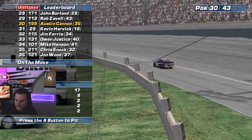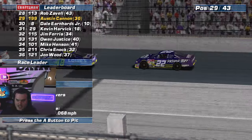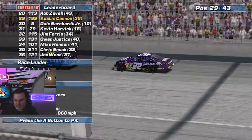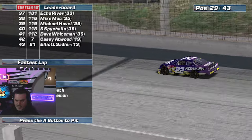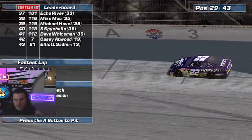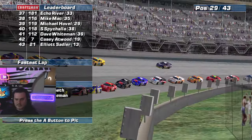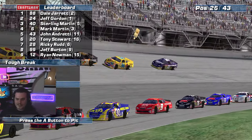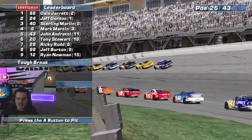Any day now? So we are sitting 29th. We are now ahead of Junior after his little incident. It looks like everybody's pitting, I think. So we will wave around, which means we just start in front of the field. Oh, well. I guess none of the lead lap guys are pitting. Whatever, we'll figure it out.